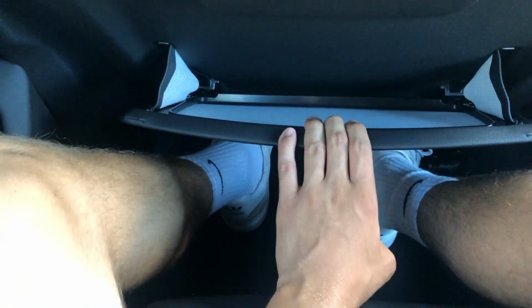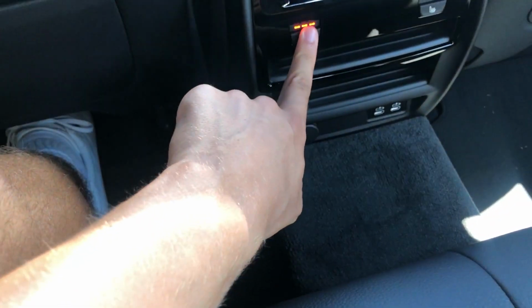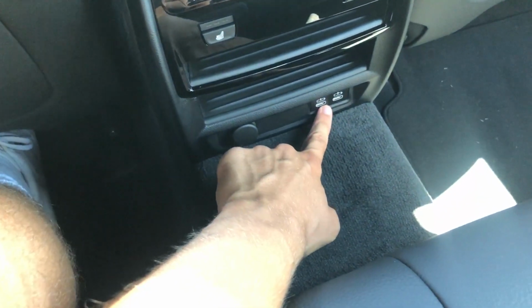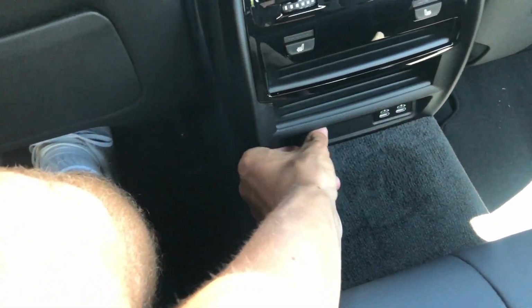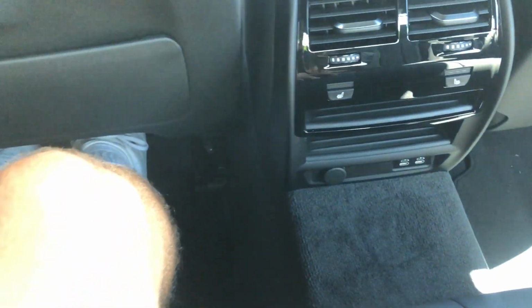See my fingers. You do have a little parcel shelf up here to put some stuff in. It is wrapped in this nice Sensatec style material. Also one on the passenger seat as well. And we do have heated seats back here. 3-stage heated seats on both sides. You do have 2 USB-C ports right here, so I hope you have a USB-C charger. A little cubby hole. It's actually pretty deep. And of course a traditional 12-volt outlet right there. And of course your little air vent system.